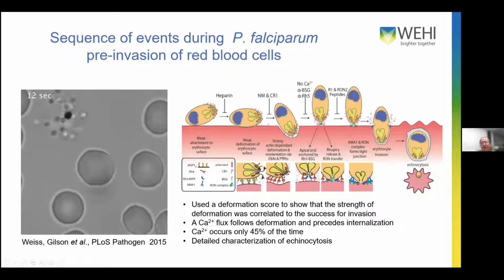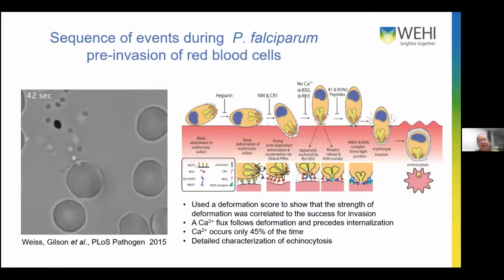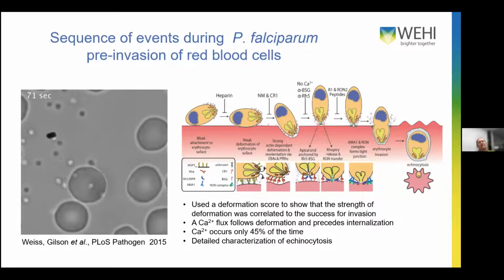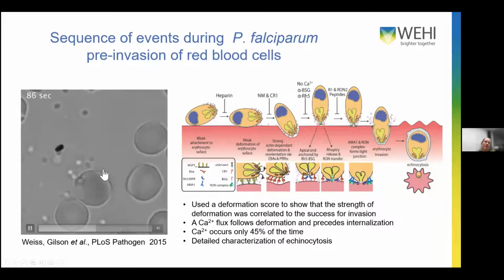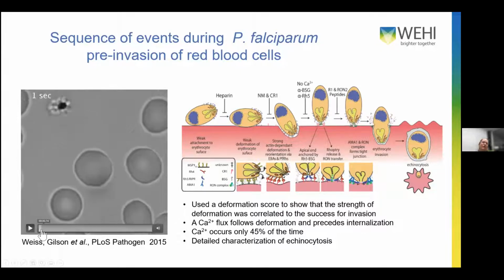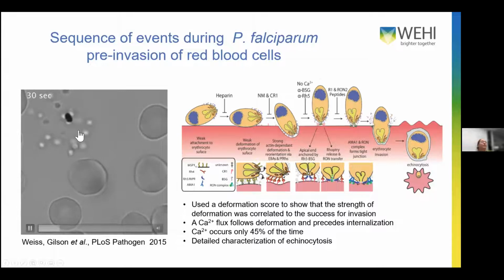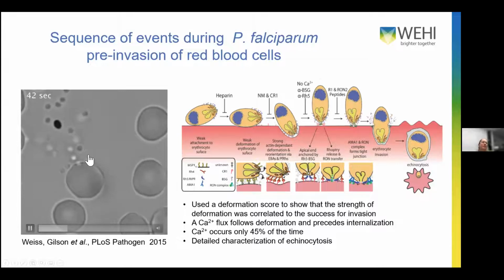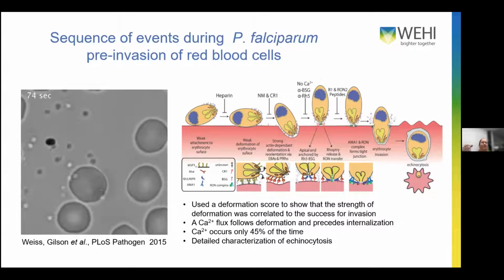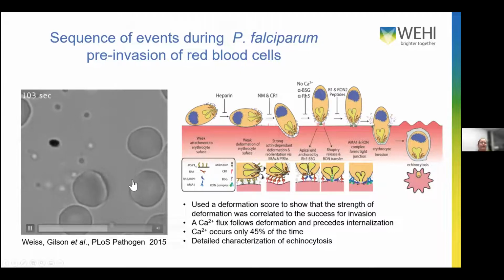So then a team in Melbourne, actually, at the Burnet, led by Paul Gilson and Brendan Crabb, and they then developed this live cell imaging assay using differential interference contrast, looking at, and you can see here what we saw. I'll just show you again. This is egress of an infected red blood cell. The merozoites pop out. They interact with the red cell membrane. When they do, they cause these deformations on the membrane. So they're kind of pulling, and then eventually you'll see the parasite becomes internalized.